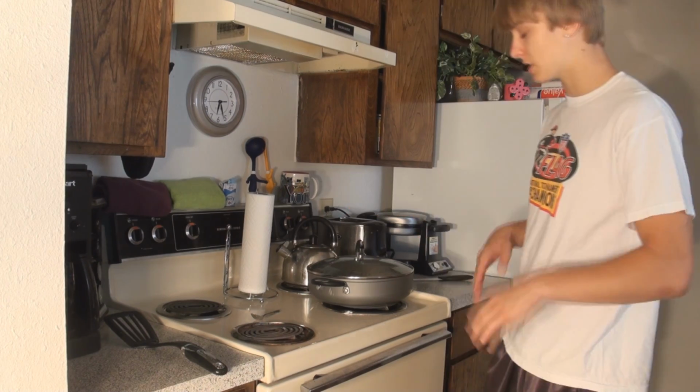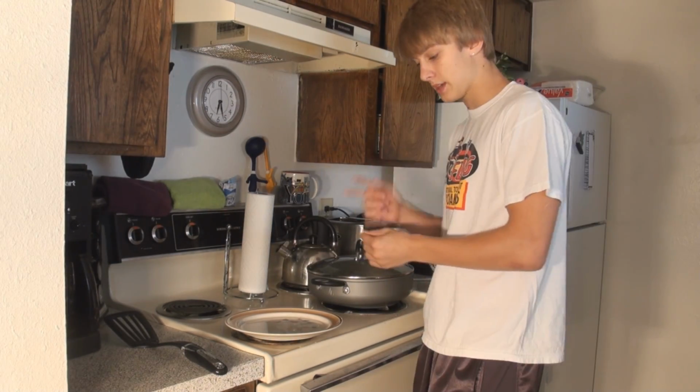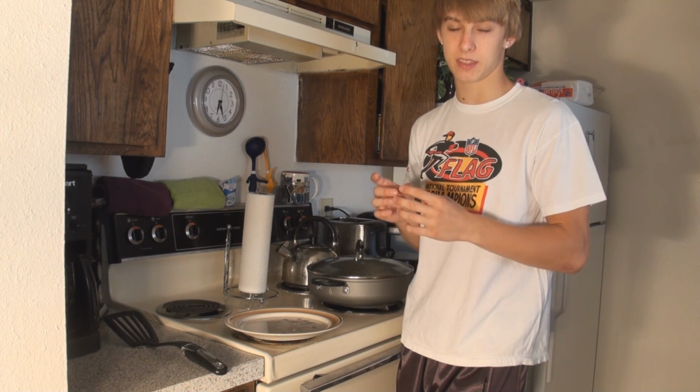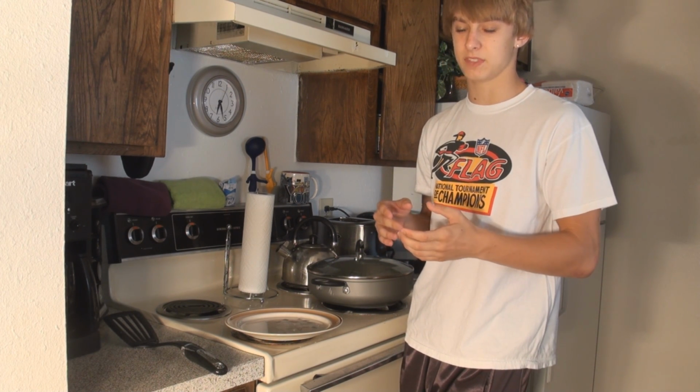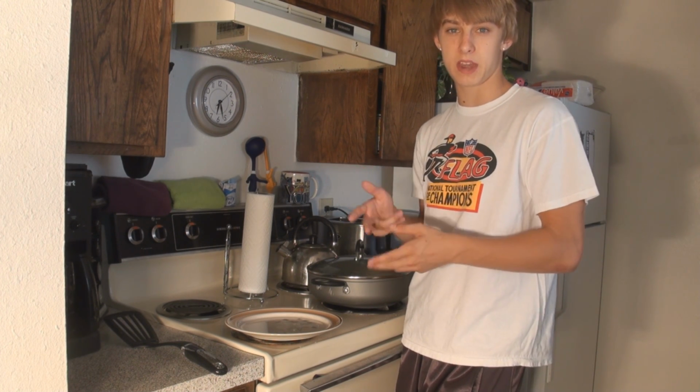It's been another 10 minutes. So total time it's been about 20 minutes. Just to make sure that it's cooked, when you take it out, cut it in between and make sure it's not pink in the center, because you don't want to get salmonella or some kind of sickness from the meat not being cooked all the way.